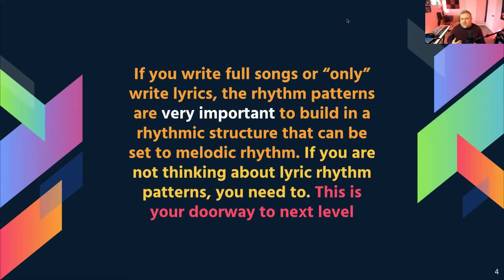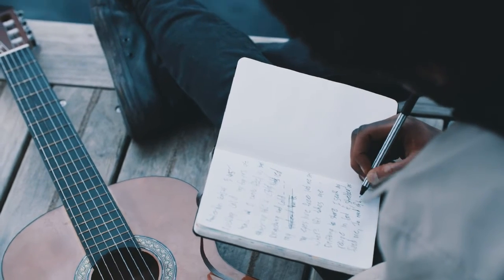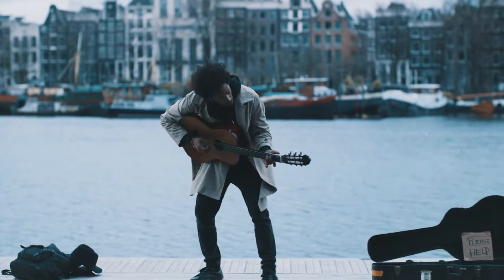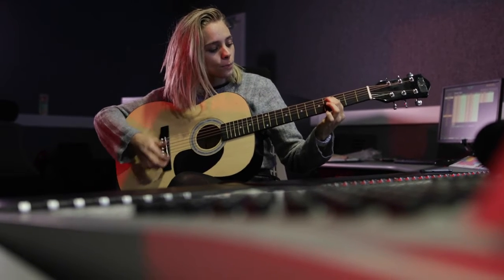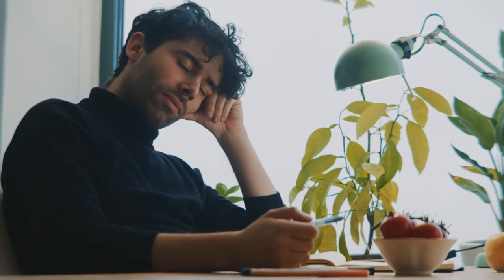Whether you are writing full songs, lyrics and music, or if you're just writing lyrics, the rhythm patterns are very important to build rhythmic structure that translates over to melodic structure and melodic rhythm. So if you're not really thinking about lyrical rhythm patterns, it's really something that you should start to focus on. This is your path to writing a lot better songs. It's also something that's going to take practice. And like I said, it's not that glamorous.